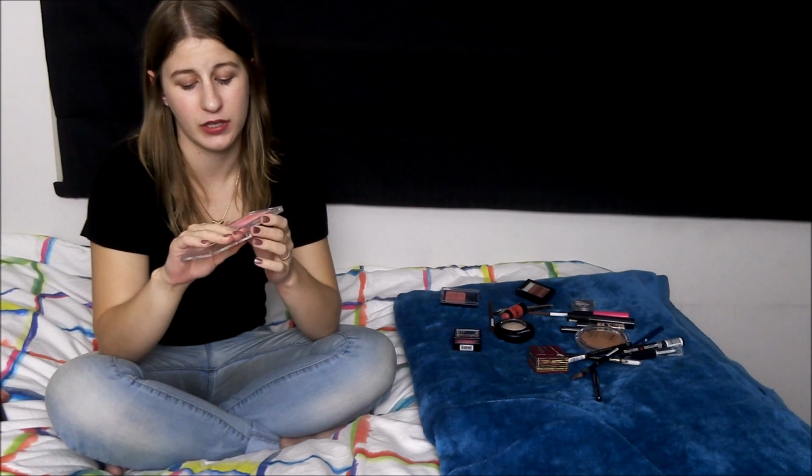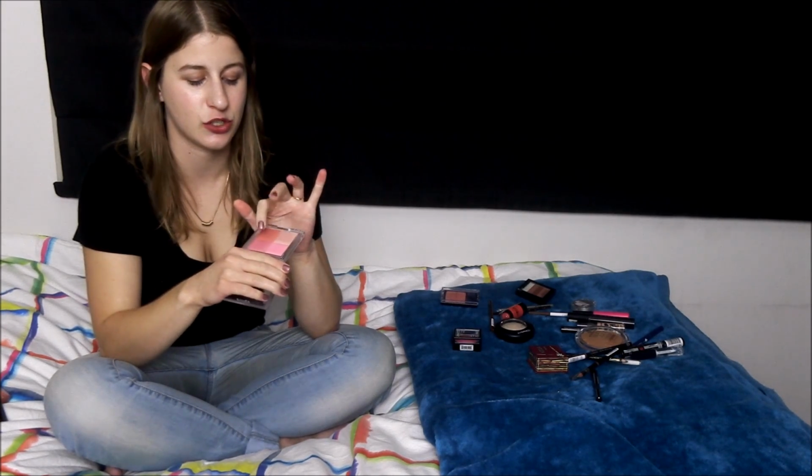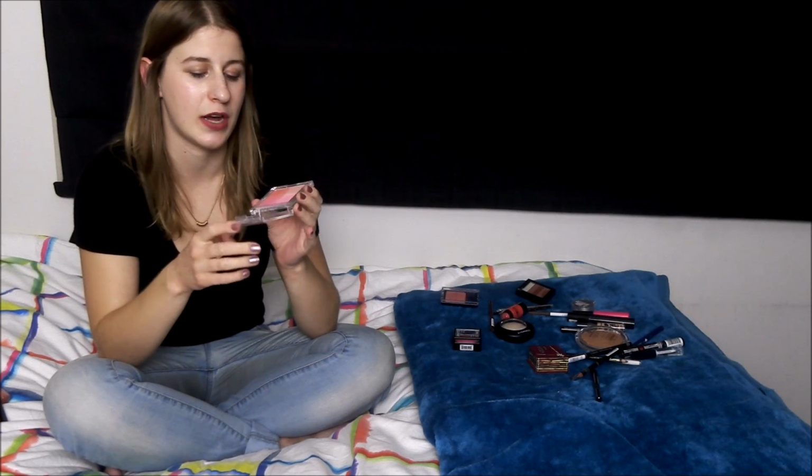I didn't use this a huge amount last summer and I kind of only tend to use this in summer. I just feel like there's not a winter shade in there. But I think I am still going to keep it because you get the highlighter, the peach color and then 2 different pink colors. So I feel like this is a good little blush palette to travel with.